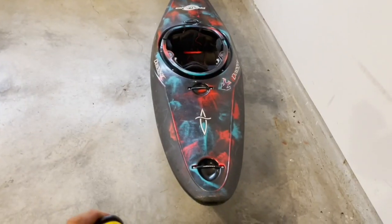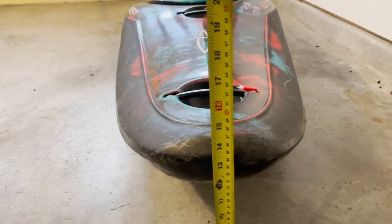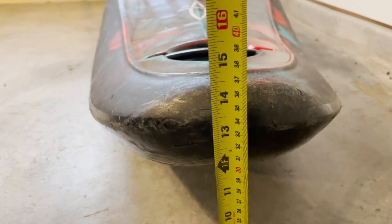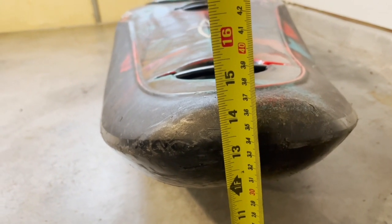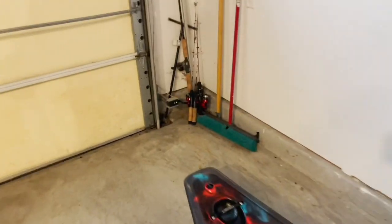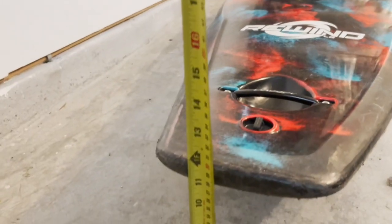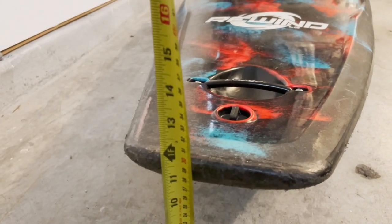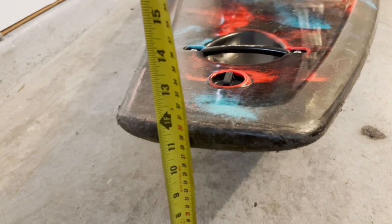All right, let's take a few measurements here so we can compare. So front bow rocker, in the dead center there, it's about 13 inches of bow rocker, which is pretty good for one of these half slices. Come back around the rear. Looks like we got about 11 inches exactly of tail rocker, stern rocker.